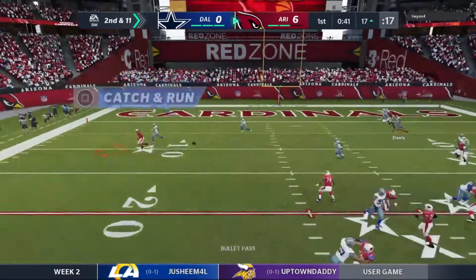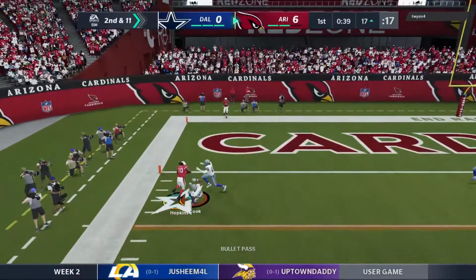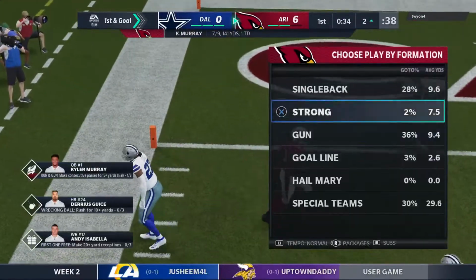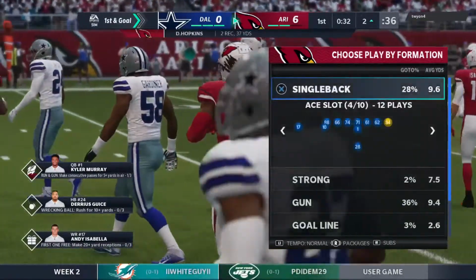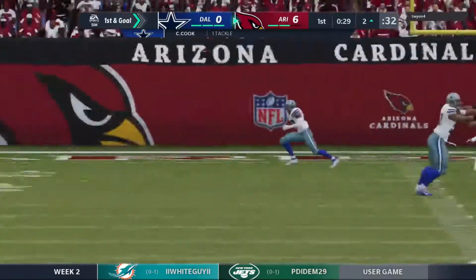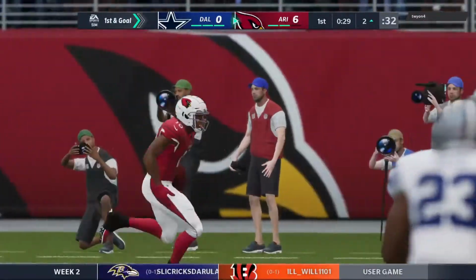Shotgun now from Murray. That's going to be caught at the 10-yard line. And the Cardinals are going to have a 1st and goal coming up as he's out of bounds at the 2. A Cardinal 1st down, Murray to Hopkins. You know, he's already thrown for more yardage in this first quarter than he did all of last week.